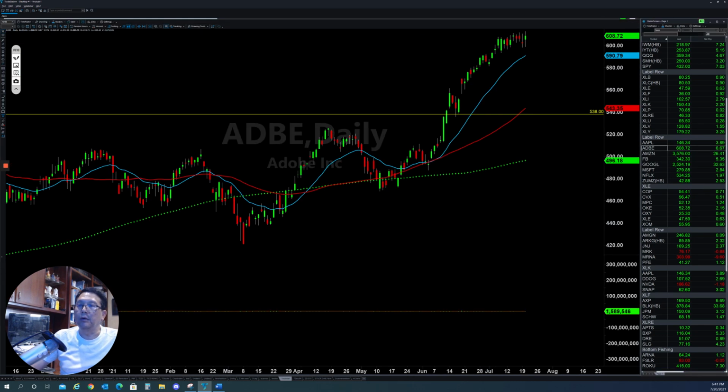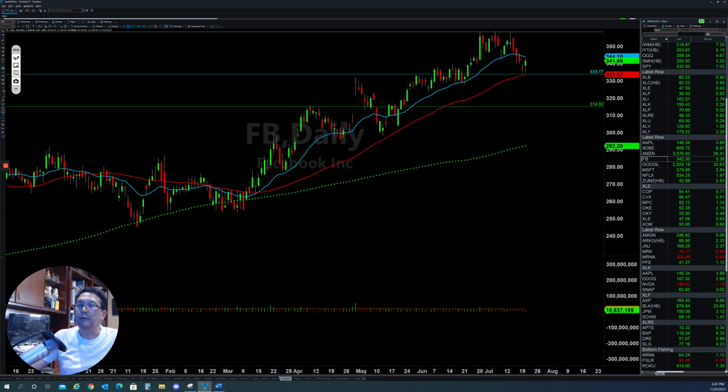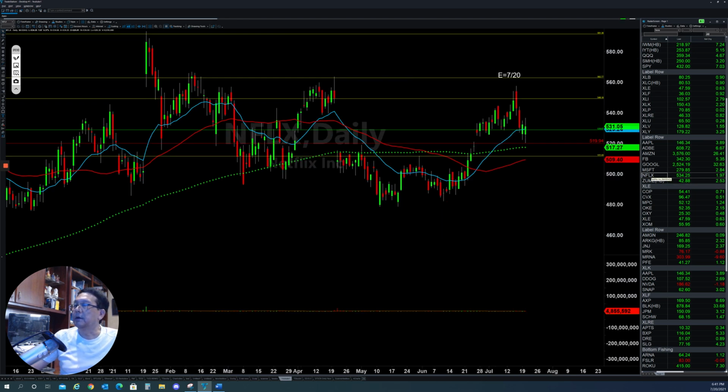So you can see that Apple, Adobe, Amazon, they also rebound from the support there. Facebook, right, and Google, they're all bouncing back up. Microsoft also tries to get back to fill up the gap here, very similar to Apple. And Netflix is another stock, it's also sideways choppy here. I think they have earnings today or tomorrow, but with this one, if the earnings are good, they will tell you what direction they're going to go next, because they have been range bound in this area here.